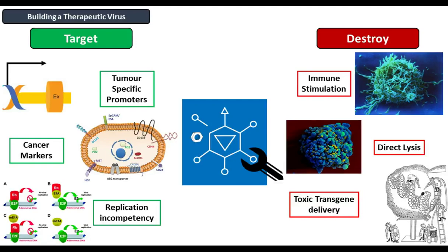So what do I need to do to make a virus a therapeutic? Well, first of all, we've got to be able to target our virus, and we can do that at the genetic level by using tumor-specific promoters, which are promoters which are particularly active in cancerous cells. We can go after cell surface level regulation, looking at cancer-specific markers on the cell surface, and we can also make our viruses replication incompetent, except in the presence of certain cancer mutations, for example, a mutated P53.